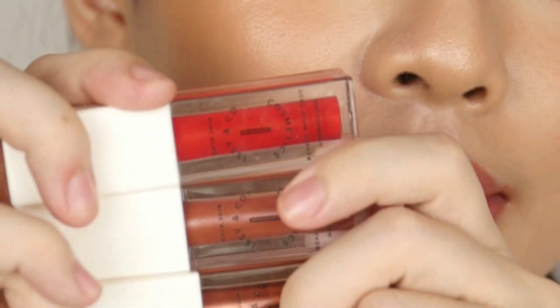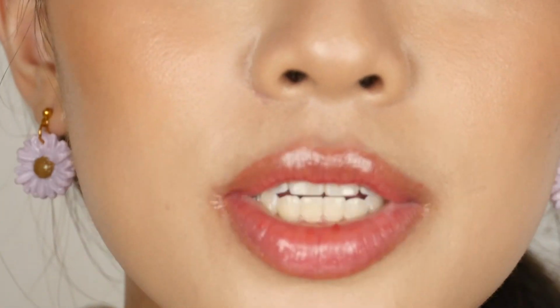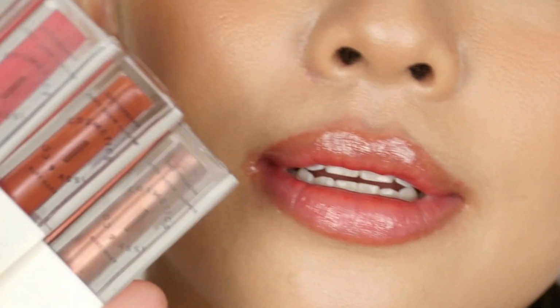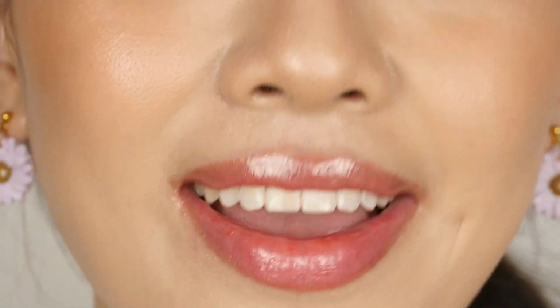Because I honestly like that you can mix them together to create your own custom shade. But, ayun, I just find it inconvenient. Just because, ano, hindi ko alam kung paano ko sila i-mix together, alam mo yun. No, I wanna try it out with lipsticks, yung mga lip tints ko and all that stuff.